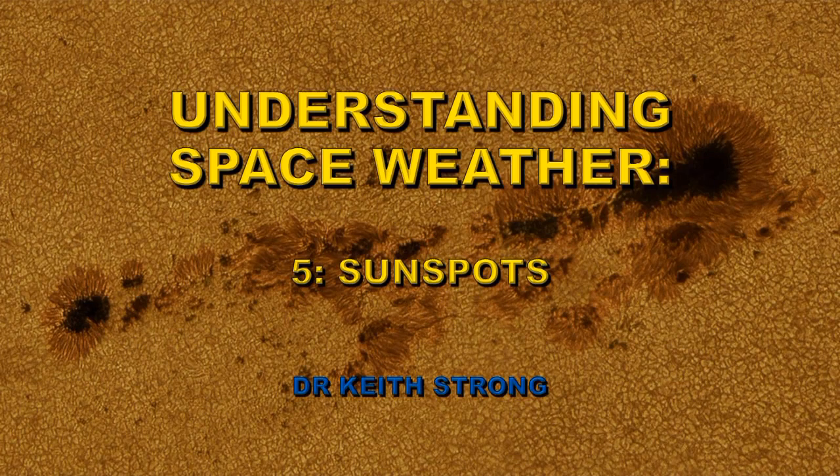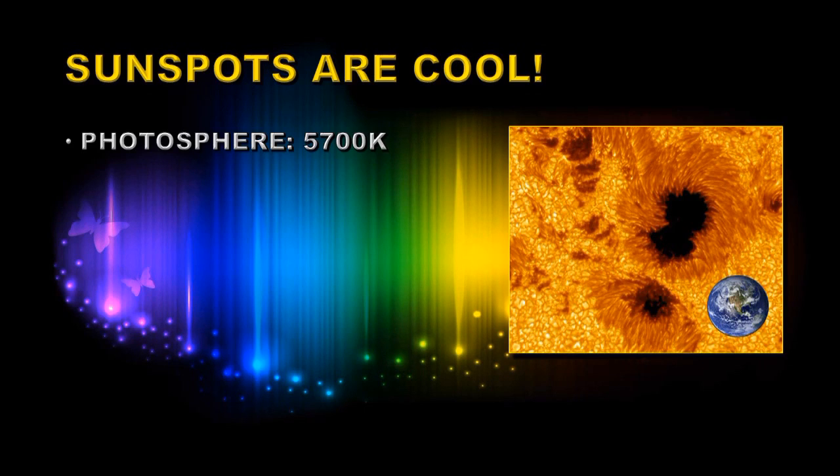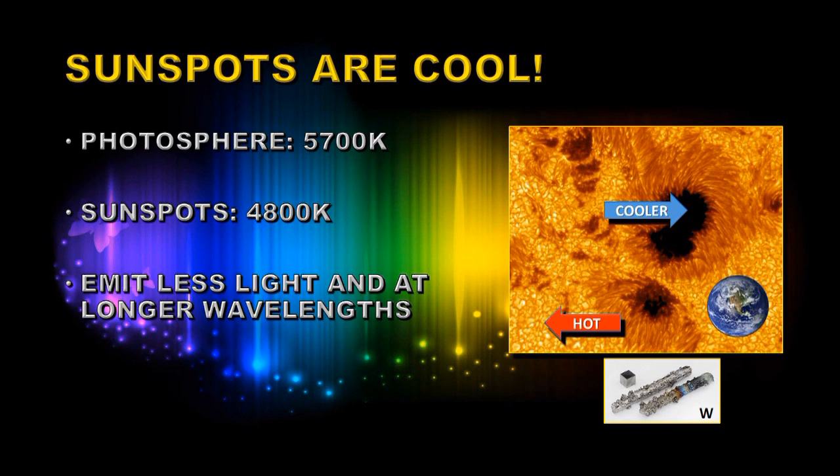In the last video we saw how differential rotation of the Sun both generated and strengthened magnetic fields. One of the major consequences of that process is the appearance of sunspots on the surface of the Sun. Well, how cool are sunspots? Let's compare them with the surface of the Sun. The surface of the Sun, the photosphere, is at about 5700 degrees Kelvin, whereas sunspots are nearly 1000 degrees Kelvin cooler. Remember, that is still hot enough to melt tungsten, which is the element with the highest melting point. But because they're cooler, sunspots emit less light and at slightly longer wavelengths. So they appear dark by contrast compared to the surface of the Sun.